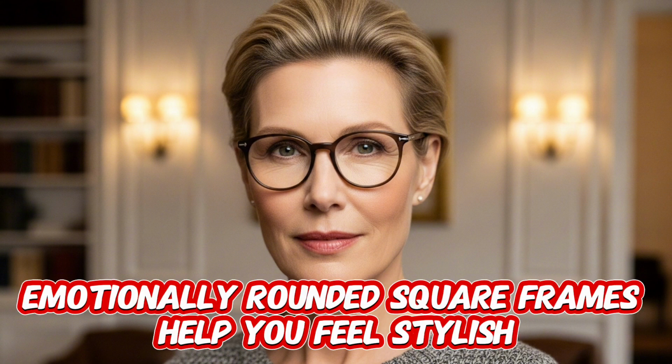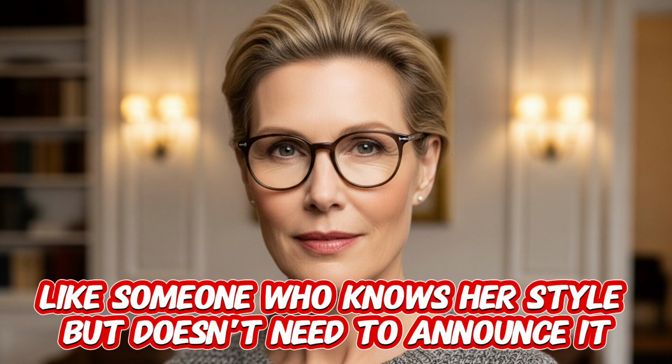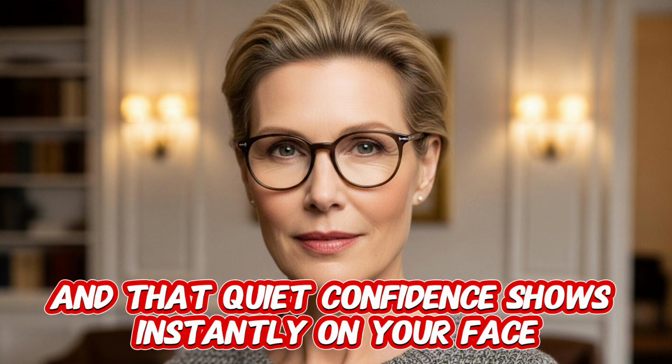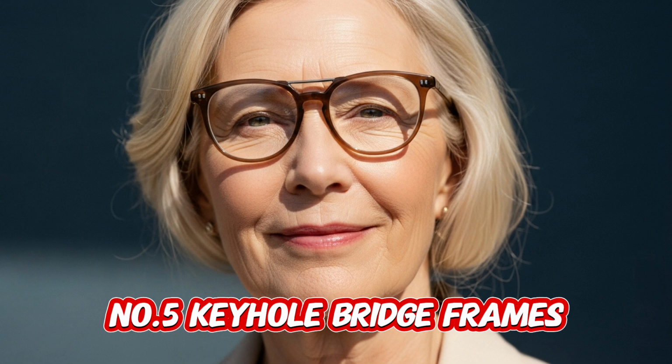Emotionally, rounded square frames help you feel stylish, current, and naturally visible, like someone who knows her style but doesn't need to announce it. They carry that effortless "I care, but I'm not trying too hard" energy, and that quiet confidence shows instantly on your face. Our last style is subtle, but incredibly powerful. Number 5. Keyhole bridge frames.